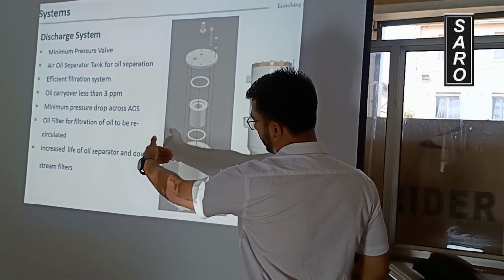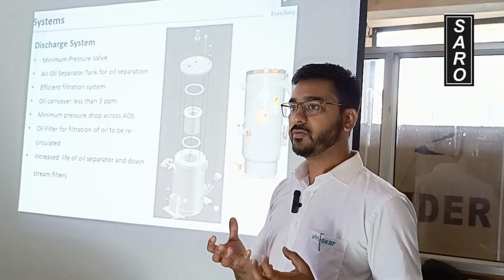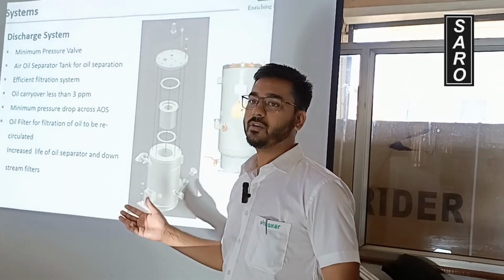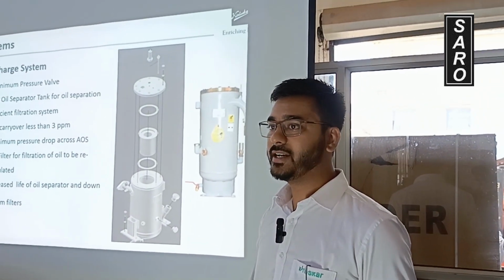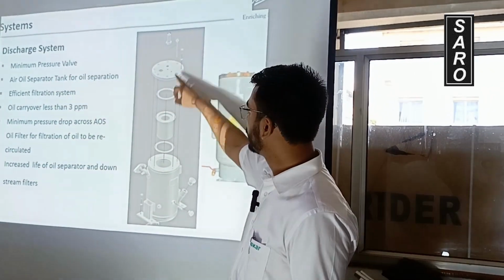So when the air plus oil comes into the tank, it goes on the perimeter of the tank, and because of the gravity or the vortex reaction or the phenomena, the oil gets separated from the air because oil is thick and heavier in density. So oil gets in the bottom of the tank and the air is lighter. It goes through the filter, inside the filter, and it goes to the top.